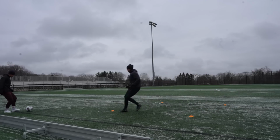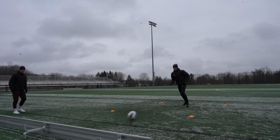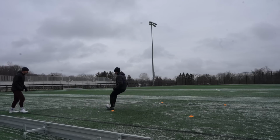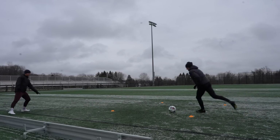Yep. Yeah. Little corners. Good. Yeah. Bounce. Yep. Good. Back. Nice touch. Nice. Good. Set me. Corners. Lovely. Bounce. And play. Yep. Good. Corners. Lovely. Yeah, I got you here.